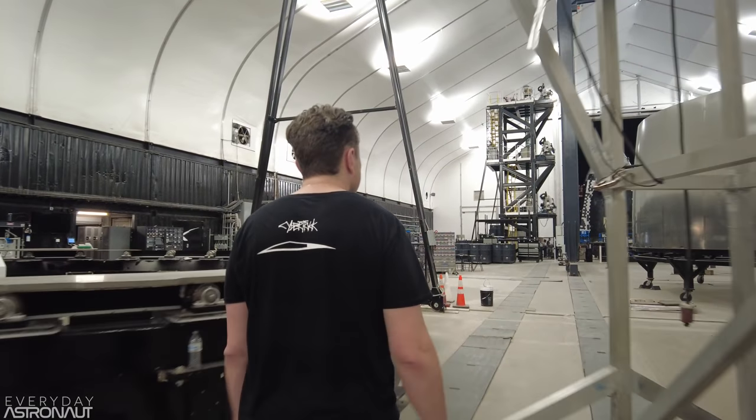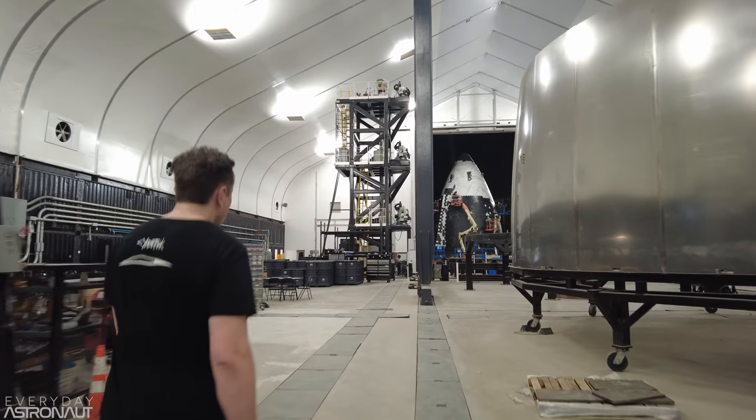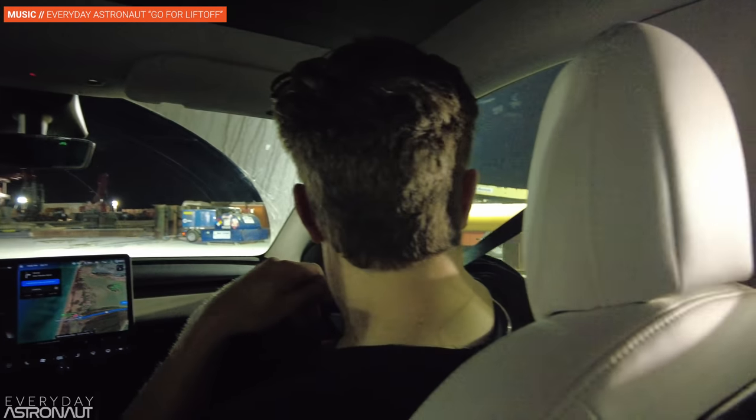We talked and walked around for over 2 hours, so I'll be cutting this up into three parts. The first two are at the Starbase factory, and the last one is at the launch pad.